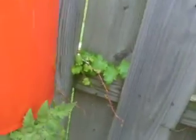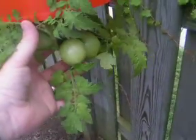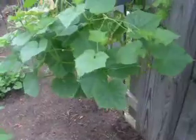And then finally, we got Better Bush. They're doing fine, as you can tell. There's lots of growth in there, lots of tomatoes to eat as soon as they turn red.